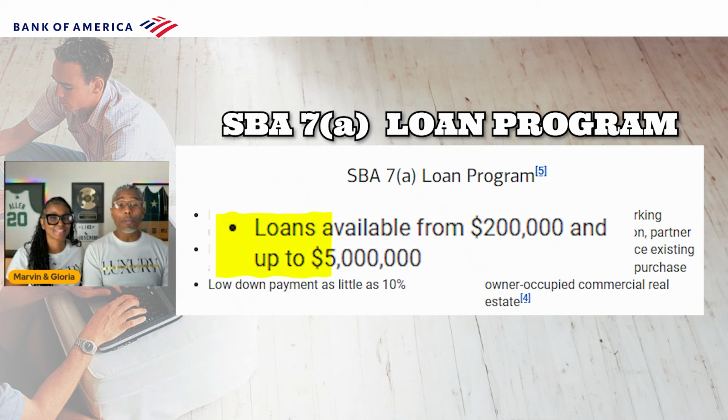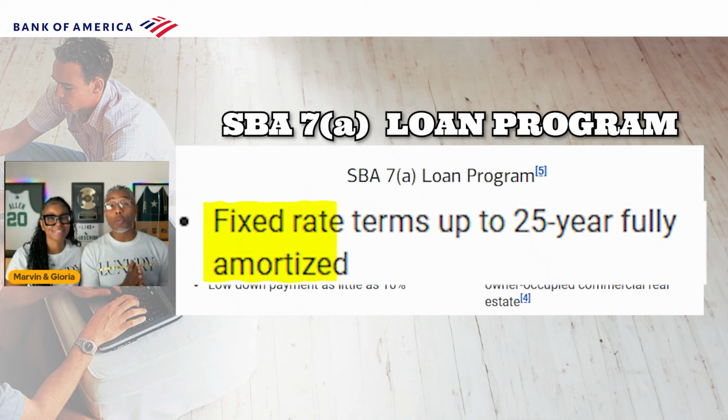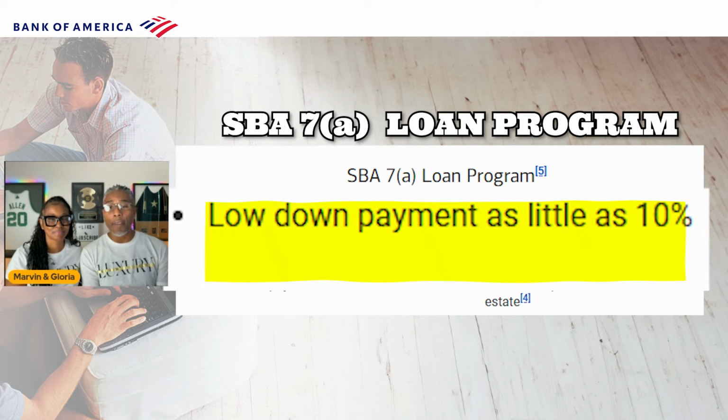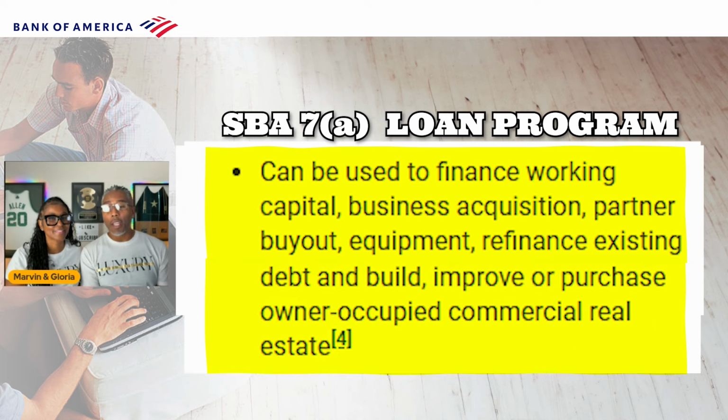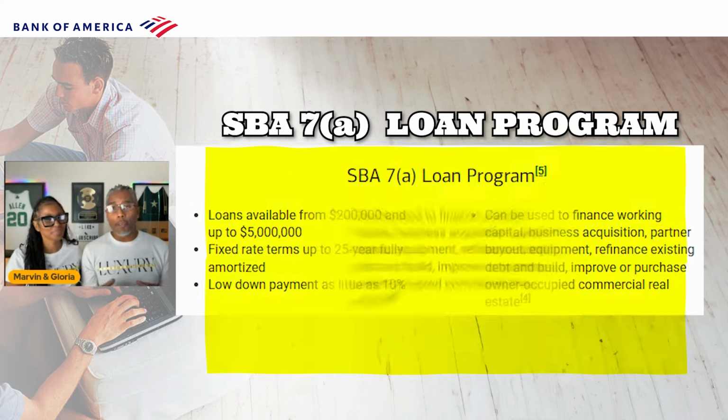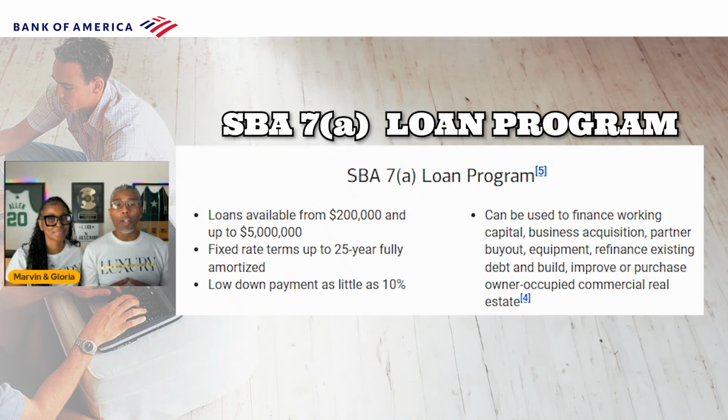Exactly. Let's jump into the SBA 7(a) loan program. Loans available from $200,000 up to $5 million. Fixed rate terms up to 25 years, fully amortized. Low down payments as little as 10%. It can be used to finance working capital, business acquisition, buyout, equipment, refinance existing debt, and build, improve, and purchase owner-occupied commercial real estate. So this is for businesses who have quite a few employees. You got a brick and mortar, you're ready to expand, or you're ready to buy something that you've been renting. This is great for that.